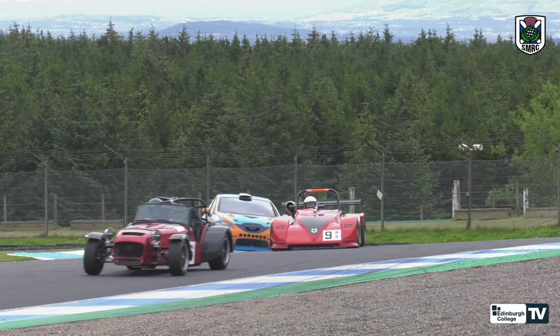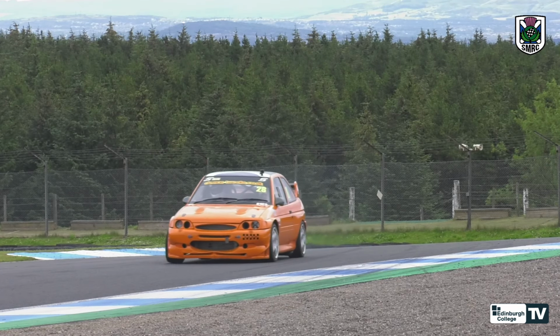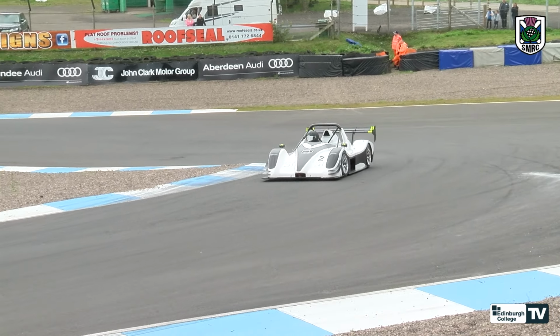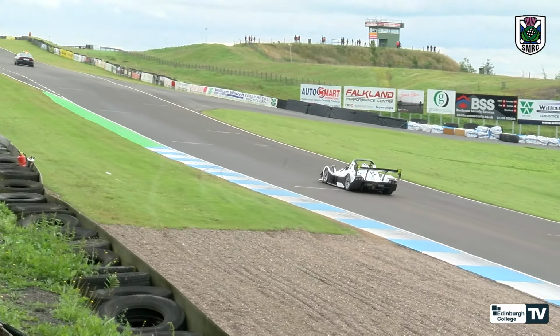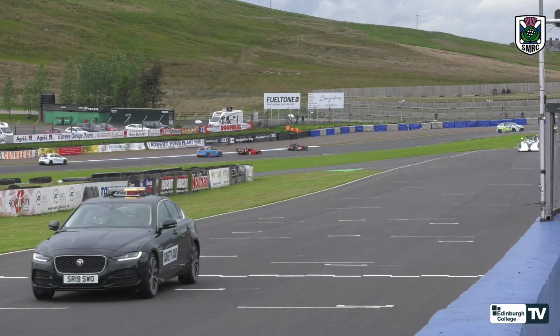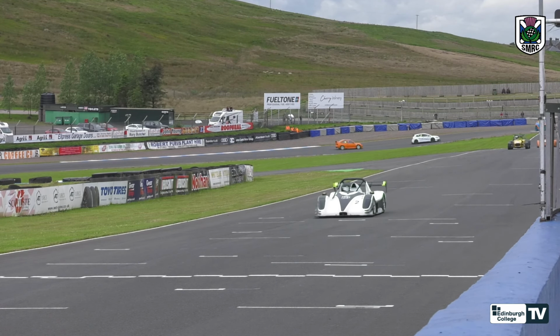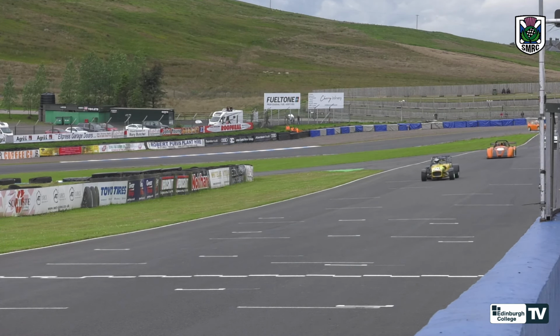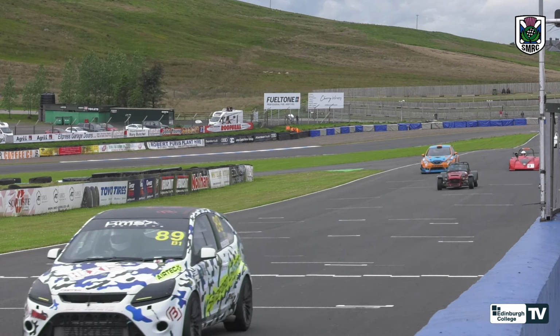These Radicals around here, that one's got a big sideways moment as he comes through Clark Corner. And Ron Cumming, I would imagine, will be thinking unfinished business with this man, Andy Forrest. But Andy's going slow because we have a safety car. Car in the gravel trap at turn 3, McIntyre's, in the head-on position. Race control will want to get that car moved pretty swiftly because it's never a good thing to have a car sitting in the gravel trap in the head-on position.